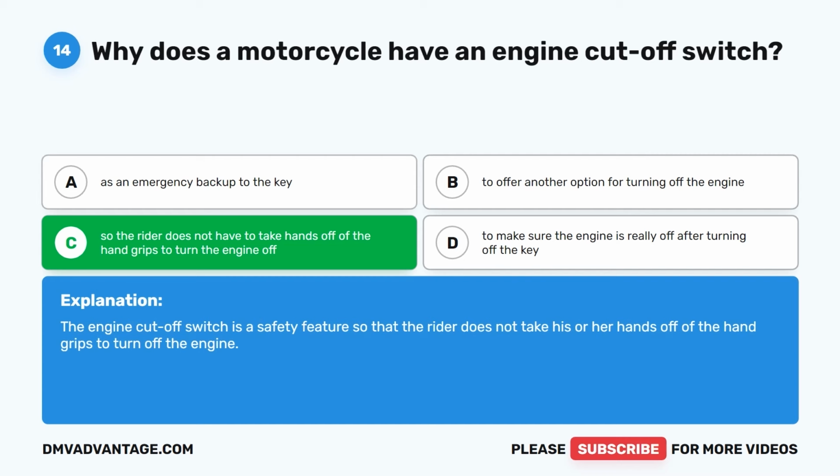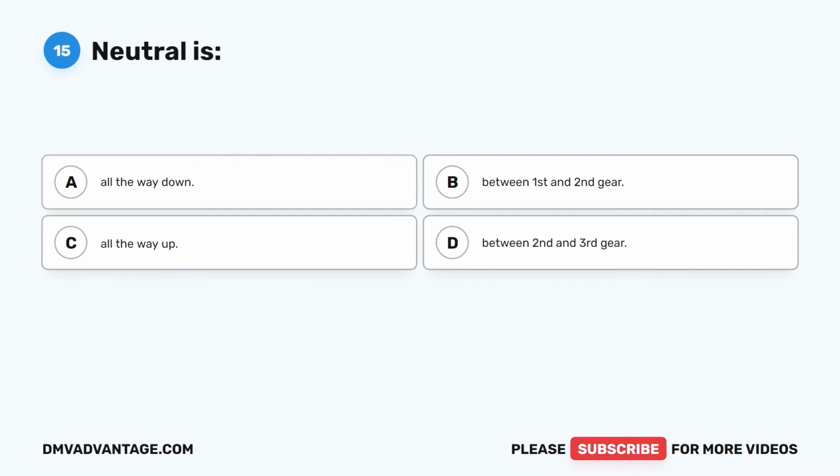The engine cutoff switch is a safety feature so that the rider does not take his or her hands off of the hand grips to turn off the engine. Question 15. Neutral is A. All the way down. B. Between first and second gear. C. All the way up. D. Between second and third gear.